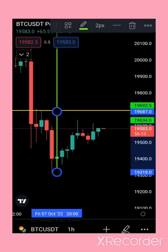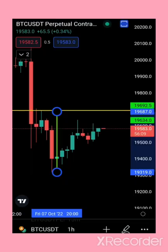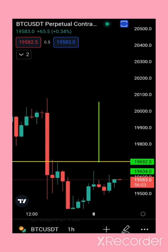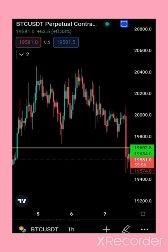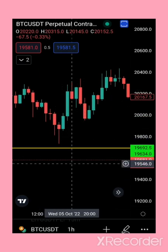Let me just change this in the settings. Okay, and you take it from the breakout, we could see 20,100, which I'll be looking at also, because you could see over here it was a level that we struggled to get above, and we have this wick over here that will cause a problem going up.